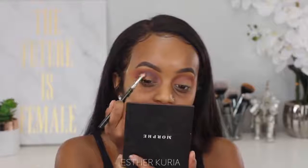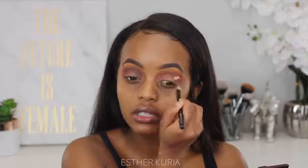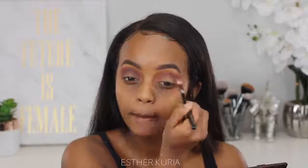Wow. Like, you see how intense that looks? I am so here for it, sis. I can't wait for this look. I cannot wait to see how this look turns out. Now this is more like a chocolate brown eyeshadow on the pan, but when I'm putting it on the eye, it looks more like a purple eyeshadow. Like a dark plum eyeshadow. But either way, it's just so pretty.